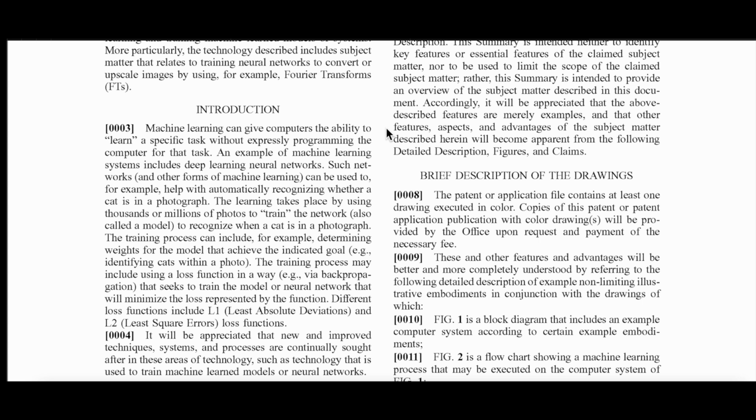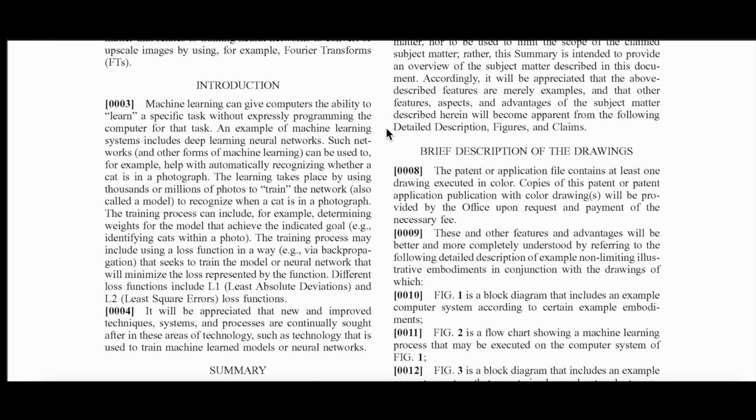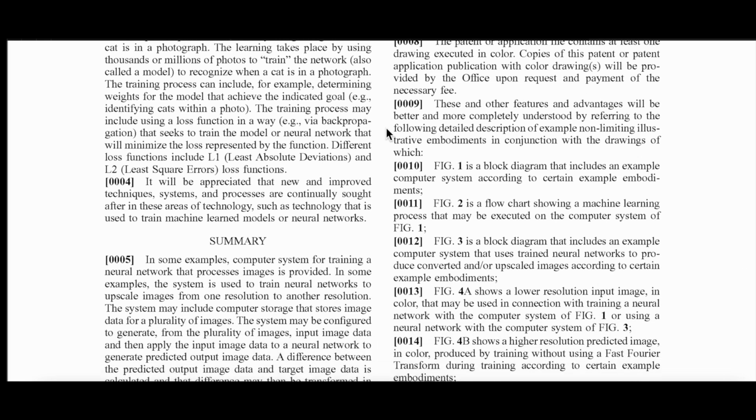The learning takes place by using thousands or millions of photos to train the network, also called a model, to recognize when a cat is in a photograph. The training process can include, for example, determining weights for the model to achieve the indicated goal. So maybe the neural network knows how much I weigh? That's not great. The training process may include using a loss function in a way. So basically backpropagation, and so on, to train the model, the neural net, and oh my God, this is just apocalyptic here. But here we go.